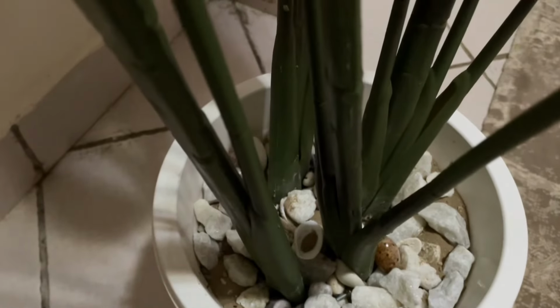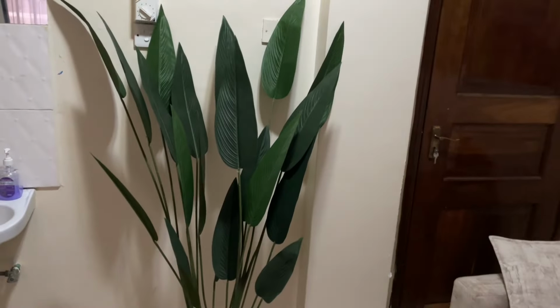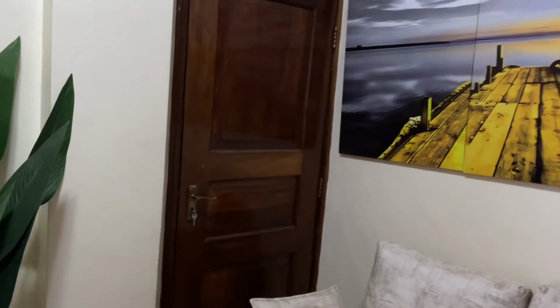You see this house plant? Very demure, very mindful. I got this house plant from Marikiti in Mombasa. I really like it, and the vase has little pebbles, and every shell I get from the beach, I come and put it there in the vase.